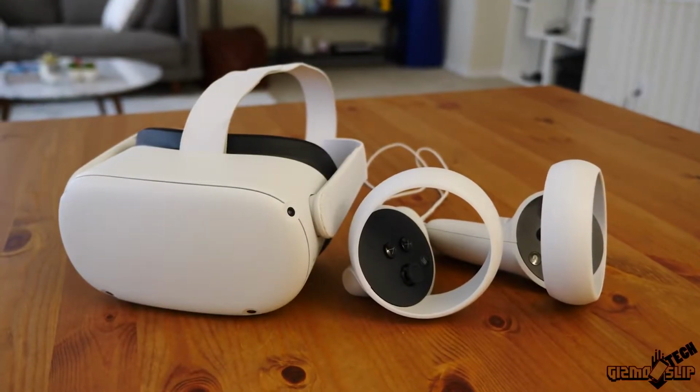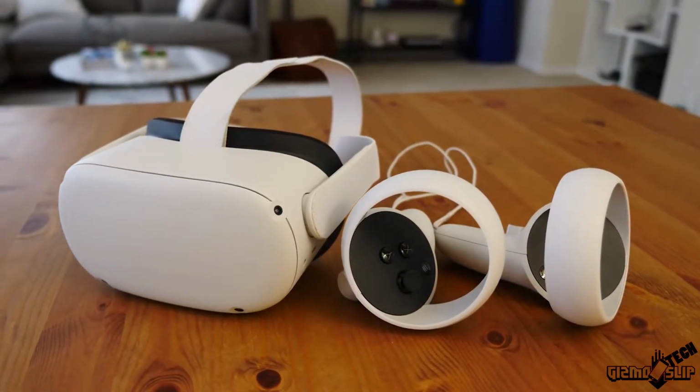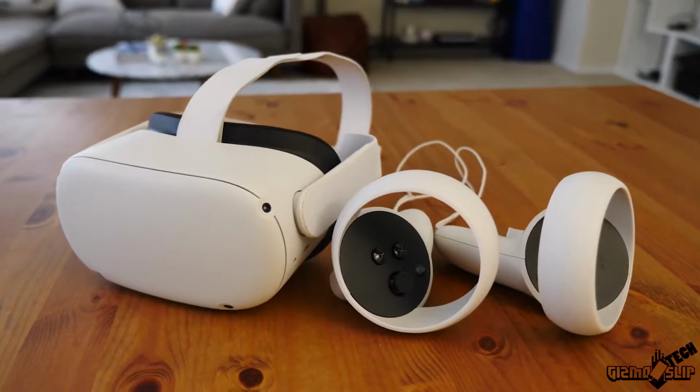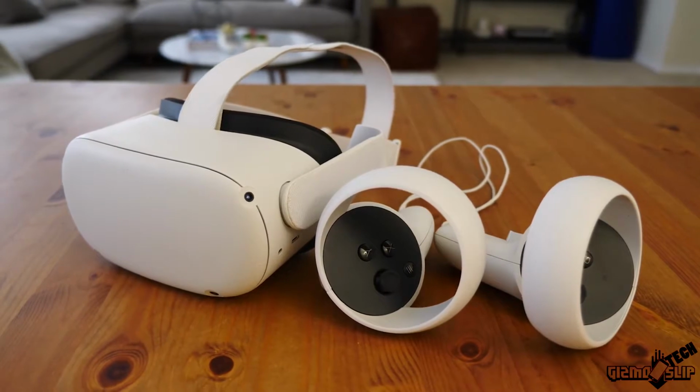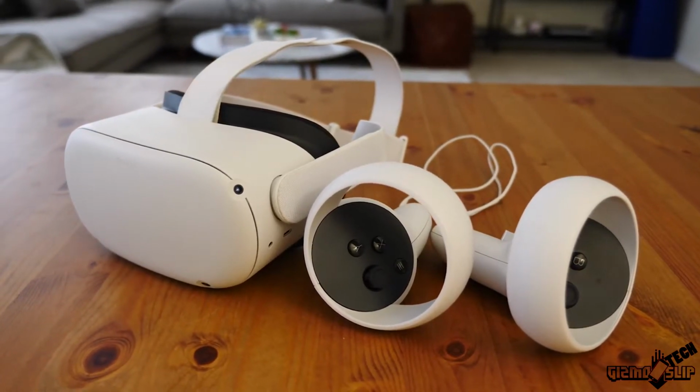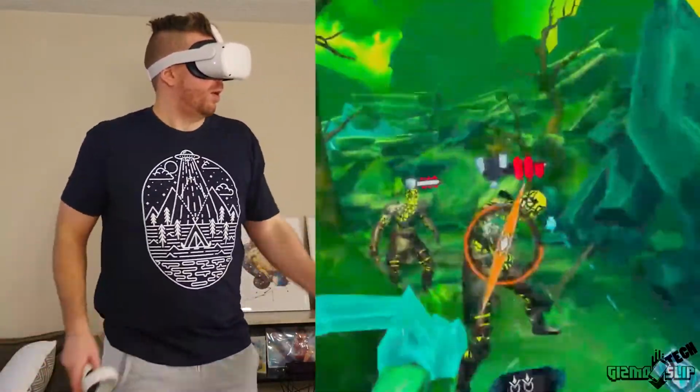Overall, at $299, the Quest 2 is just such a great deal. I freaking love it. I can't recommend it enough to people. The games are so good in VR now. There's gonna be a game for sure that you're gonna love and you're gonna want to spend hours and hours and hours in it.